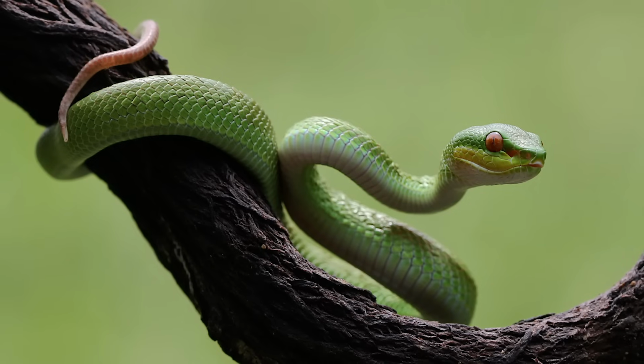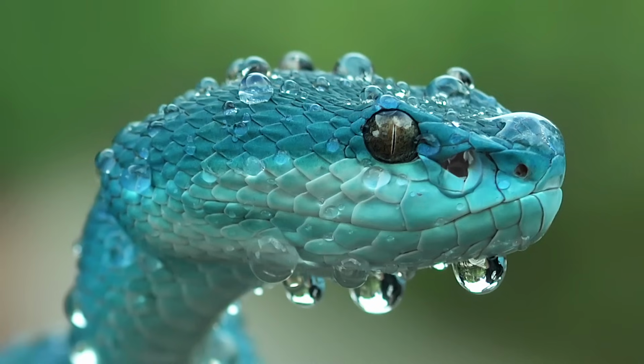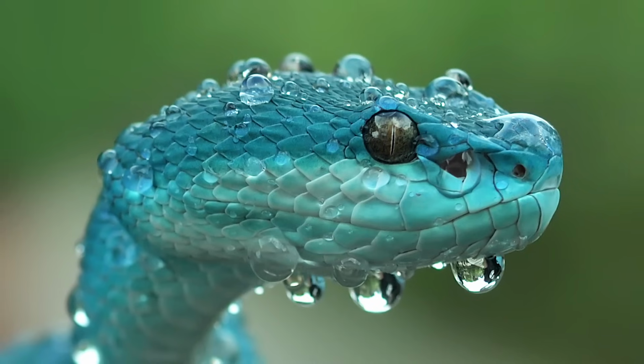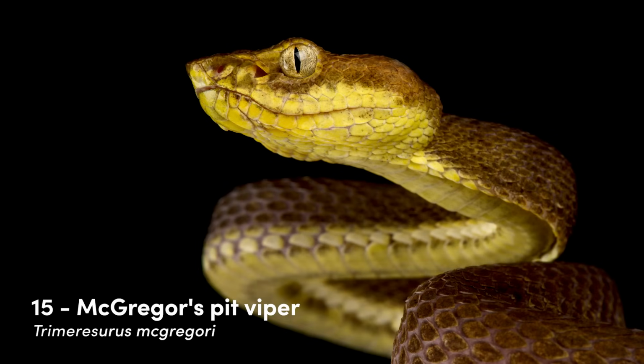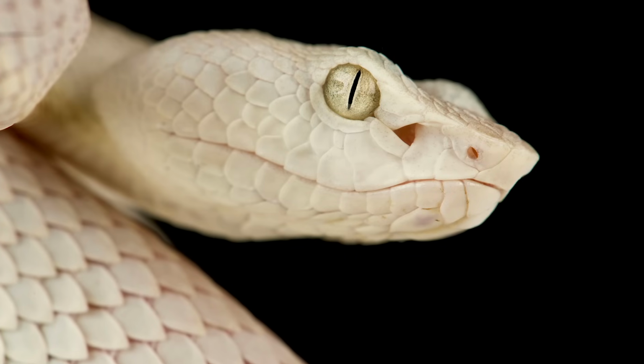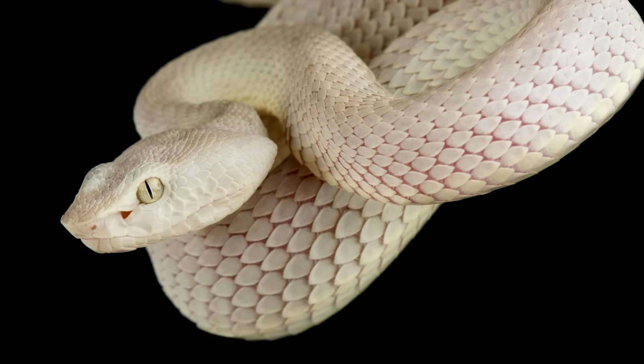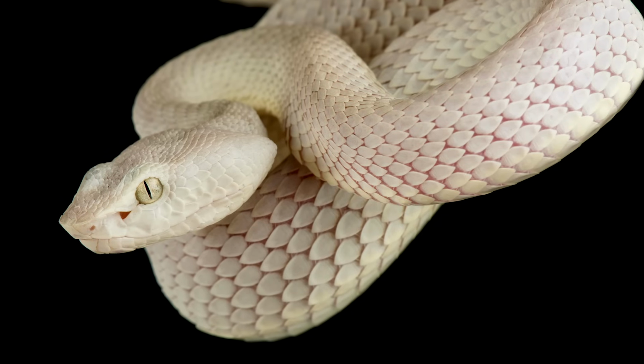They can be found in a variety of colours, although by far the most striking variation has a blue-green skin that is rare to find in other species. The McGregor's pit viper is native to the Batanes Islands of the Philippines and can be found in an entirely white variation. The species is named after Richard Crittenden McGregor, who survived being bitten while collecting the type specimen.